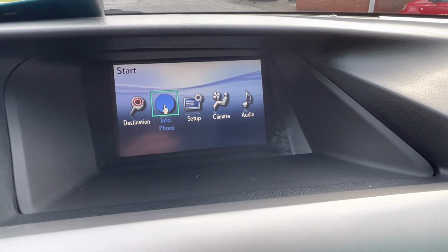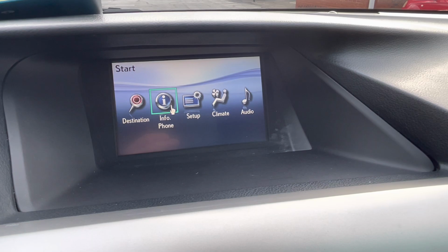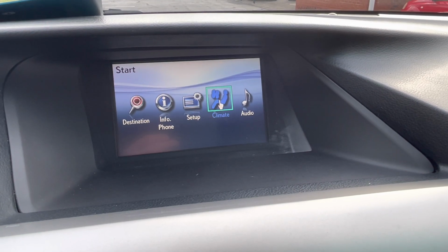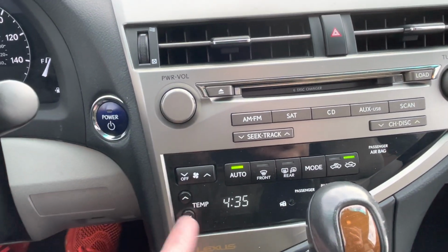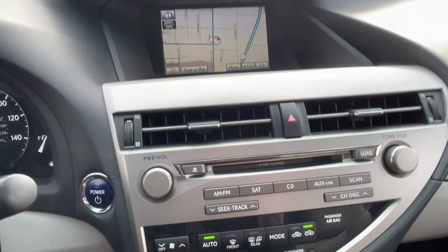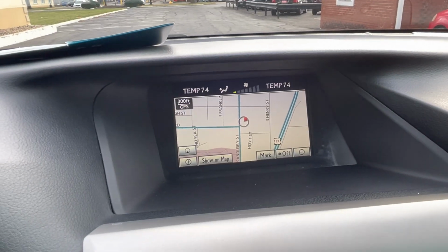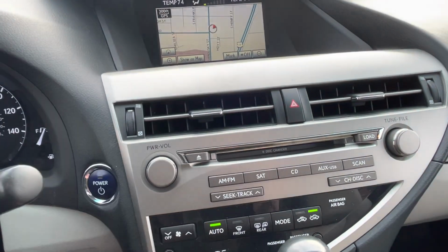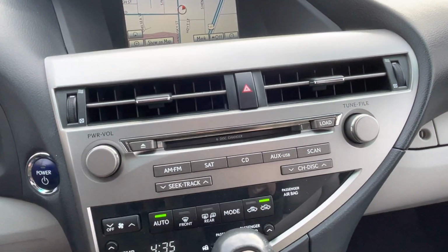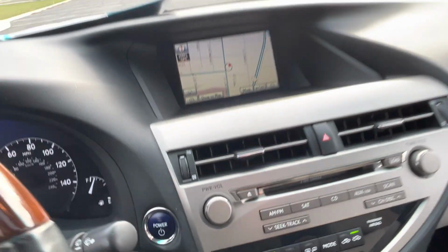This main menu has a whole bunch of other stuff. And then there's a climate screen. You can adjust things here. It tells you the outside temperature display, all that kind of thing. But you can do that as well, like right here. So if you didn't want to use the screen, you can just push up or down on the arrows and it will show you up there that you're changing the temperature. You can change the fan speed here. So you don't have to do everything through the screen. There's also a 6-disc CD changer here if you still have some of those or you like using CDs.